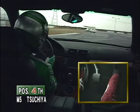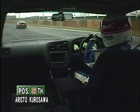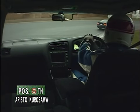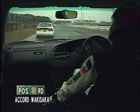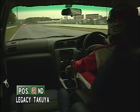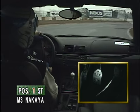It's heavy. This front end is cumbersome. I can't get it to turn into the corners. Gan-san in there with an automatic, doing quite well with it. Whoa! What happened there? The VSC works where it shouldn't. The Euro R did well in the infield, but on the straight, the Legacy is humming along fast. The M3 is fast too. The M3's fast, but is that some understeering on the final corner?